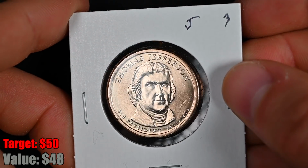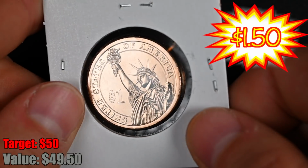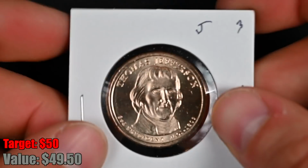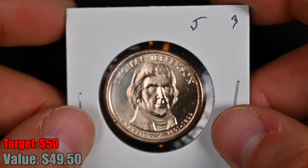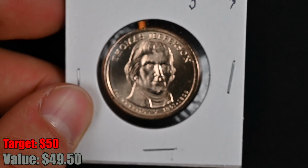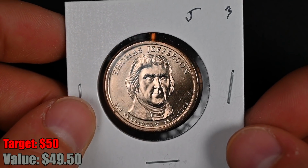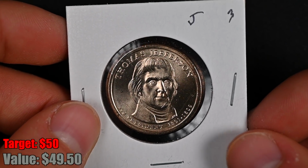Over here, we've got ourselves a Thomas Jefferson $1 presidential dollar coin, and this is in spectacular condition. People really are into these coins. I mean, as far as modern coins go, a lot of people are into collecting these presidential dollars. I'm not so into them. This will end up in a grab bag that I put together for someone for sure, because it's not something that fits in my own collecting repertoire, but this is definitely something that people are into.